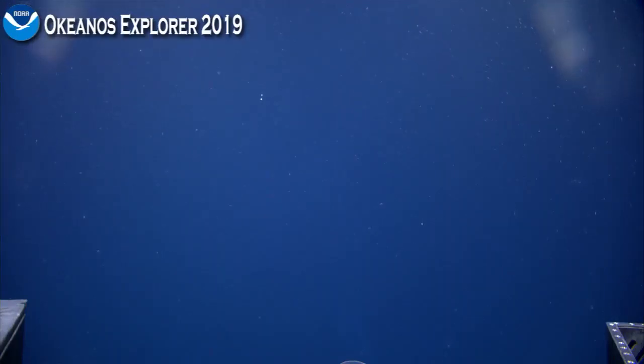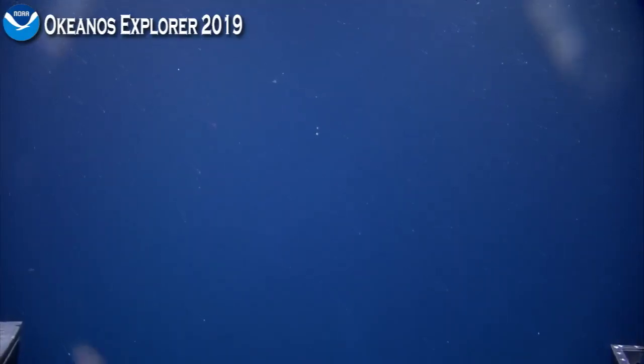There's something in the distance on the left side of the screen, pilot. It's red. I think I see it. Go in. Okay, coming in. Here's another really pretty siphonophore. Okay, going a little tighter. It's using that red body coloration to help it hide in the dark.